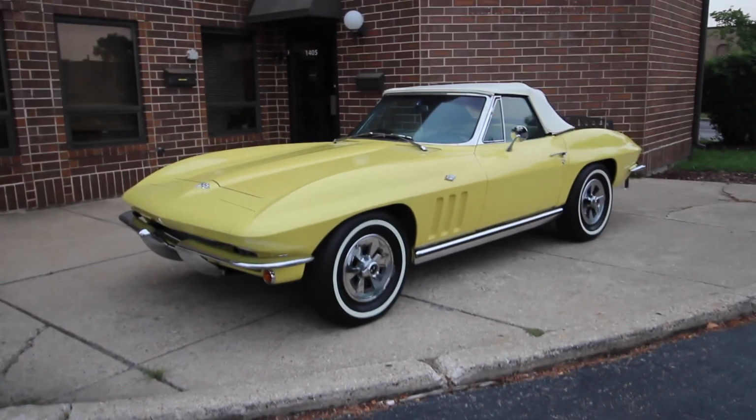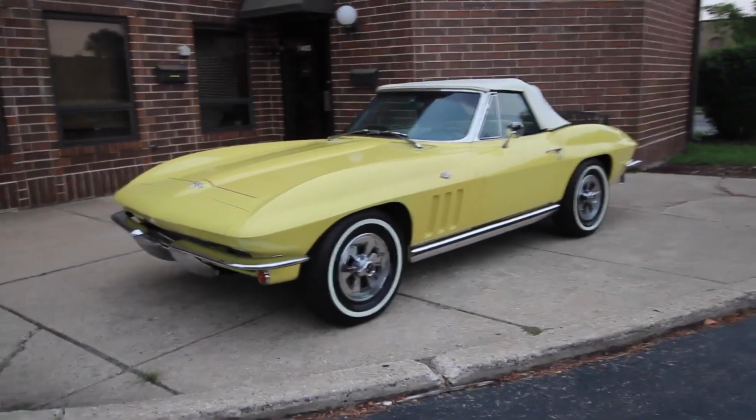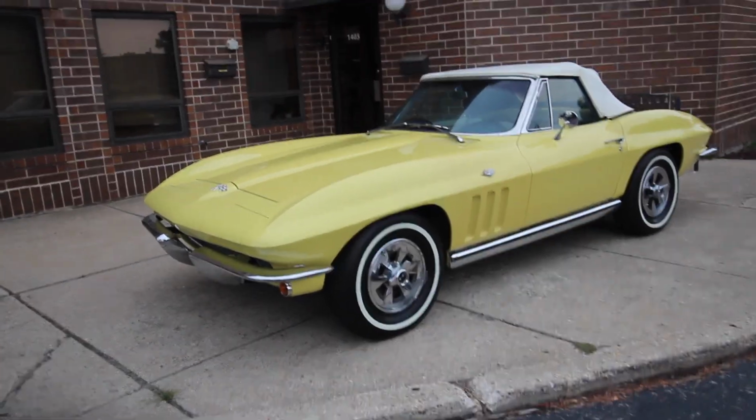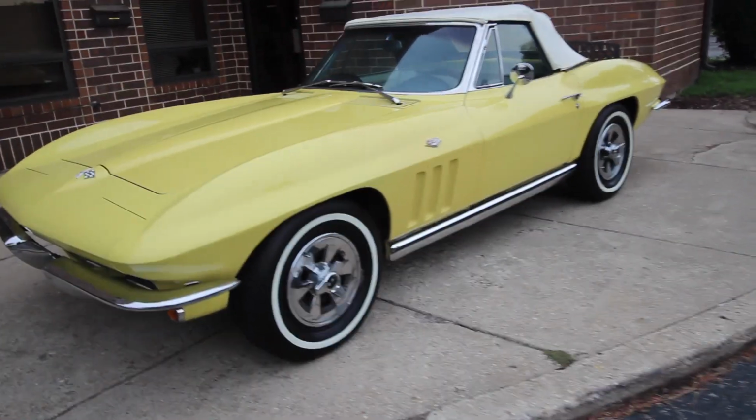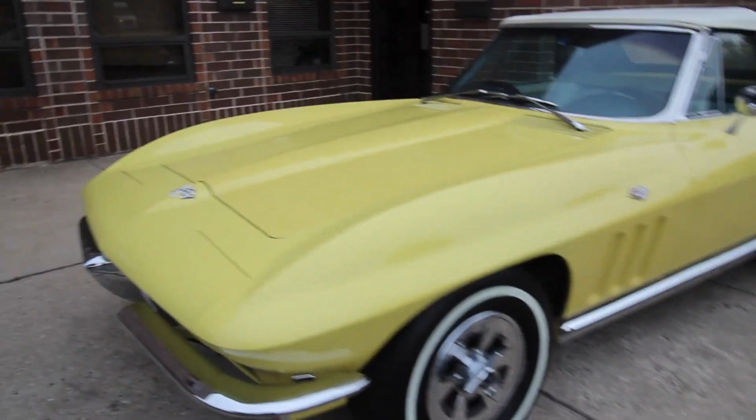Up for sale today, I got a 1965 Corvette finished in Goldwood yellow with white interior. Not original to the car, but a nice combination to say the least. Loaded with factory options. I'll list them off for you real quick.